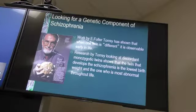If we look at almost all the medications that we have, all the psychotropics, most of the medications were developed trying to cure schizophrenia rather than depression or any other problem. Because people weren't being institutionalized because of depression or anxiety. It was usually schizophrenia, and that's what we were trying to take care of. So there's a lot of theories out there as to what's going on. This is, actually that is a picture of E. Fuller Torrey.